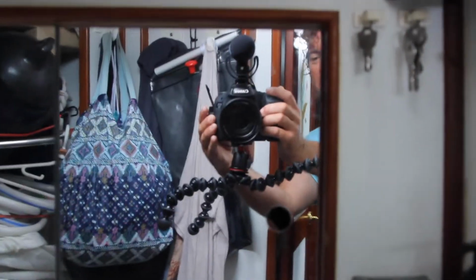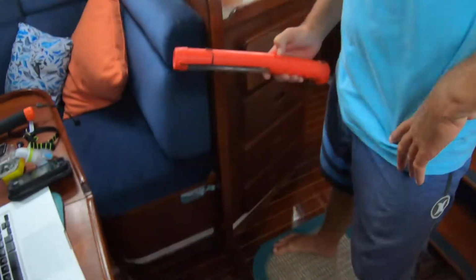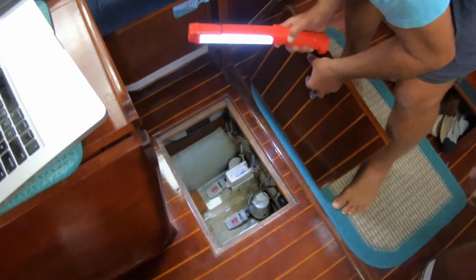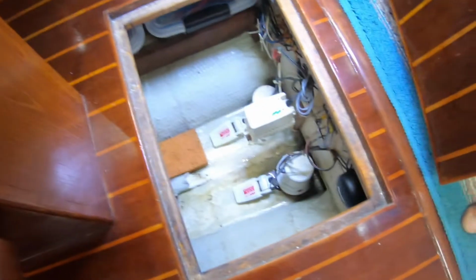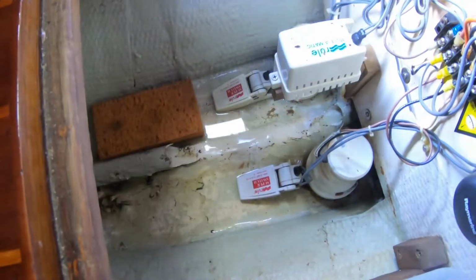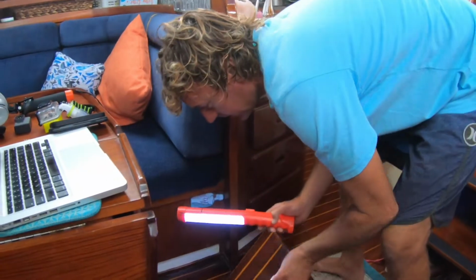Hello, you handsome man. Where are you taking us? Just down below, downstairs. This is our bilge. This is what we check every day, mop any bits of water out there. We've got 2 float switch bilge pumps. I also keep some spares on the side, different D-shackles and fittings and fixtures and stuff like that.